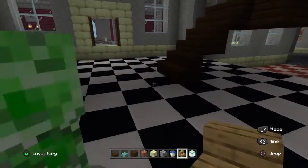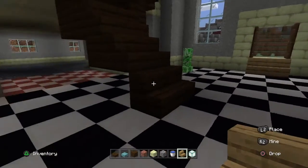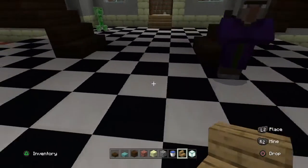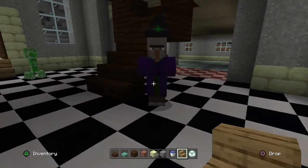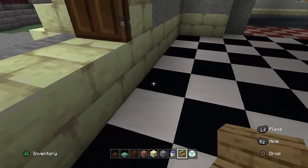Got loads of visitors, as you see. They're all liking it, probably because it's really dark in here at the moment. We'll get some lights going at some point. Got a witch. So as you see, go away. Go on. Go away. Don't come near me.